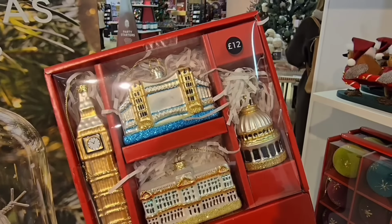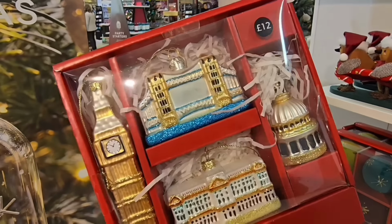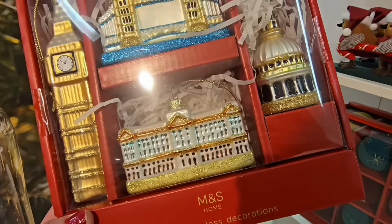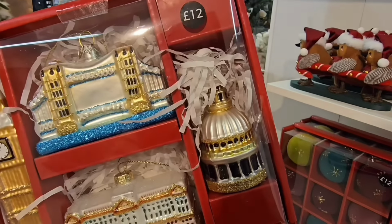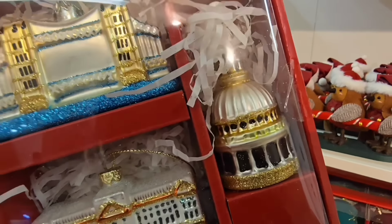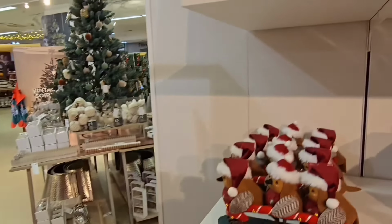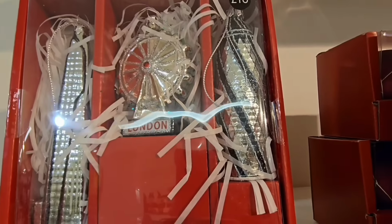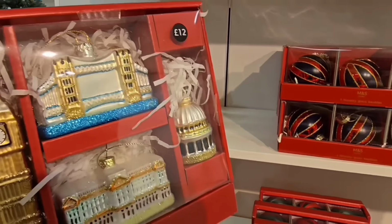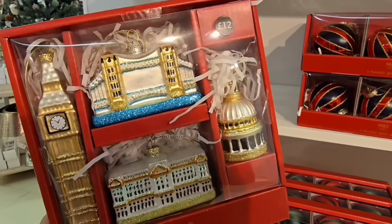To my complete delight, I have found you another box set of London baubles. This one has Big Ben, St. Stephen's, Elizabeth Tower. It has Tower Bridge, Buckingham Palace, and St. Paul's Dome. I adore that. I kind of wish I could have a pick and mix of the St. Paul's Dome, Buckingham Palace. I already have those two, and variations of them, but I wish I could pick the Eye and the gherkin out of that one. That would be perfect to put together, but I love that St. Paul's Dome. Again, that's £12 for four baubles.